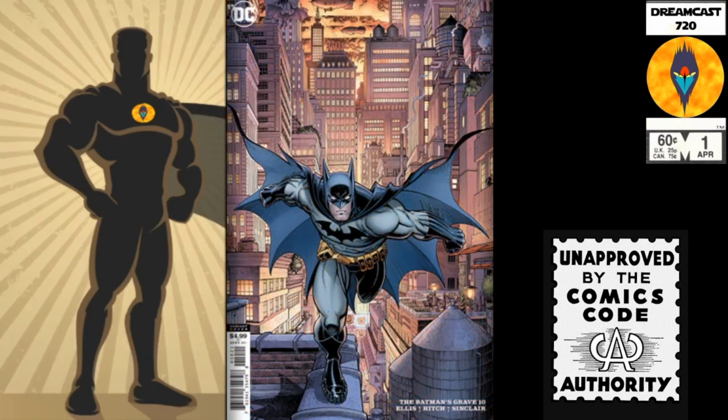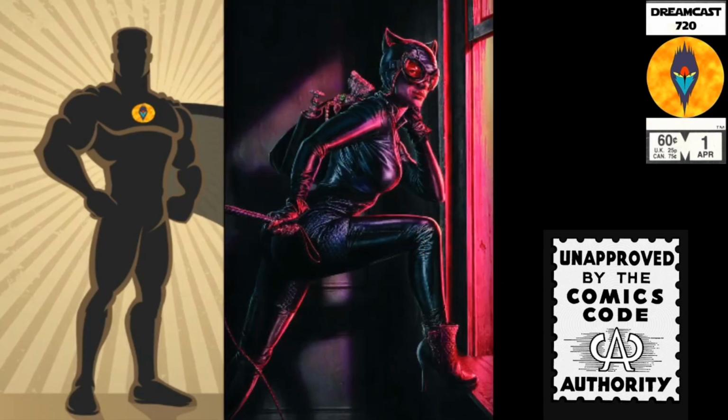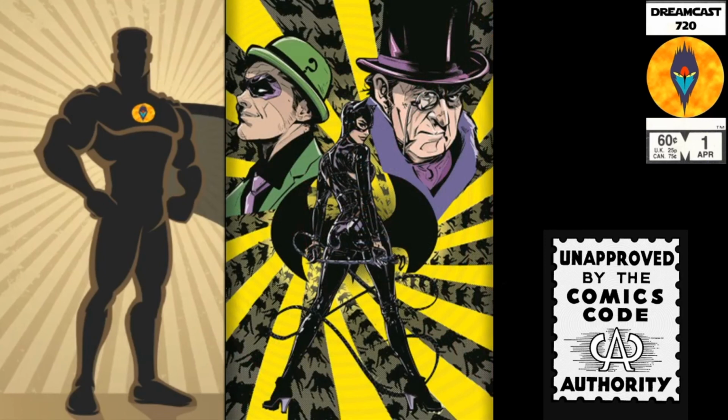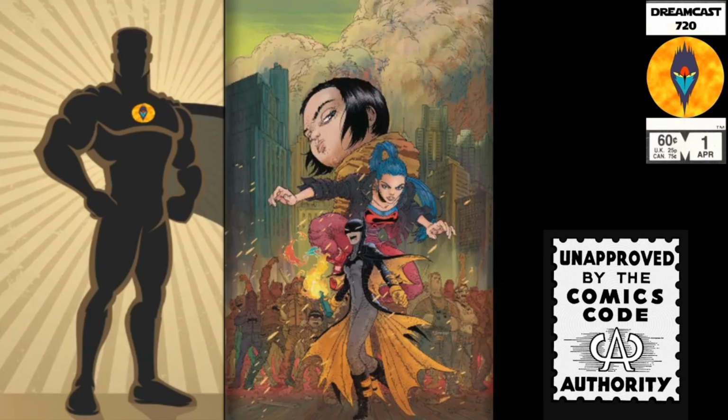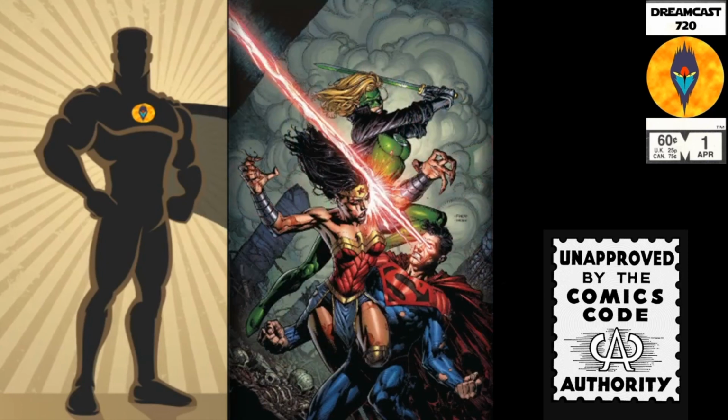Batman's Grave number 10. This is the 10th issue of a 12-issue run. This is the cardstock Arthur Adams variant, and the main cover. Catwoman number 25, this is the Yoon variant, and the main cover. Dark Knight Returns, the Golden Child Deluxe Edition hardcover, this is $17.99. Deceased Dead Planet number 1 gets a 4th printing. Deceased Dead Planet number 2 gets a 2nd printing.